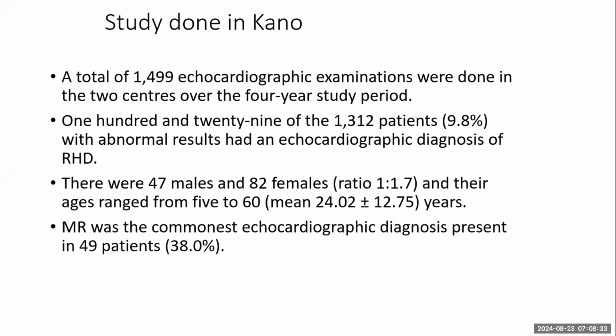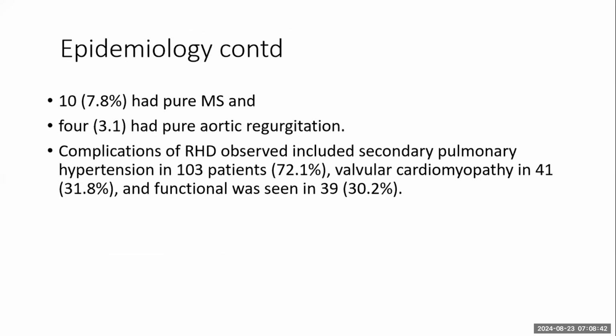Mitral regurgitation was the commonest echocardiographic diagnosis, present in 49 patients. 10 had mitral stenosis and 4 had pure aortic regurgitation. Complications of rheumatic heart disease observed included secondary pulmonary hypertension in 103 patients, valvular cardiomyopathy in 41, and functional regurgitation seen in 39 of the patients.